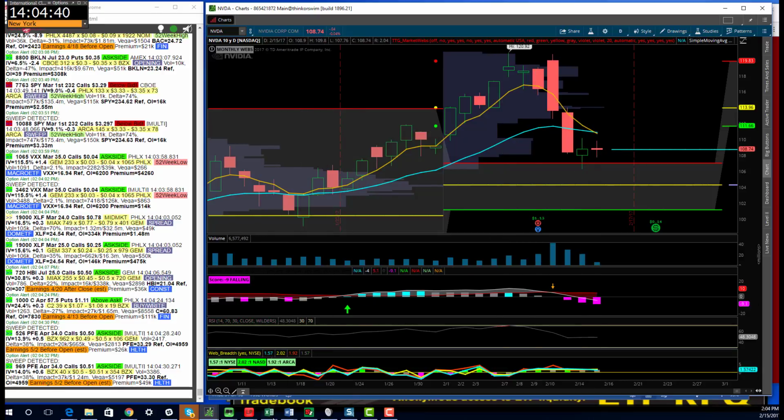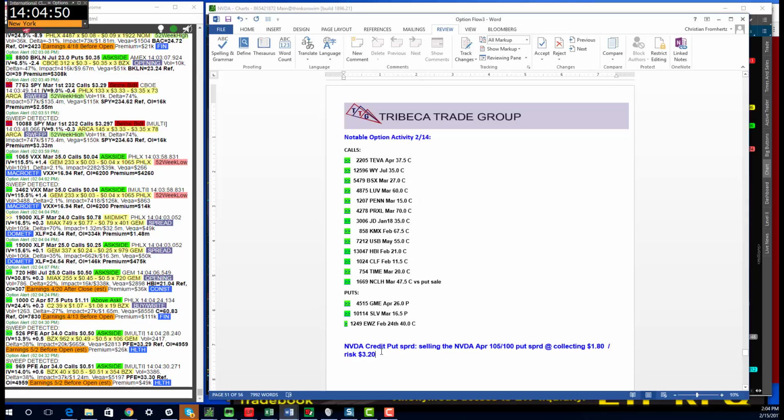But what my trade is, this: I'm not playing for a move higher. I'm just stating that this name will kind of digest and not go much lower. So here's my trade that I did. I went out to April. March, there just wasn't enough premium. But what I did was I sold the 105 puts and I bought the 100 puts.